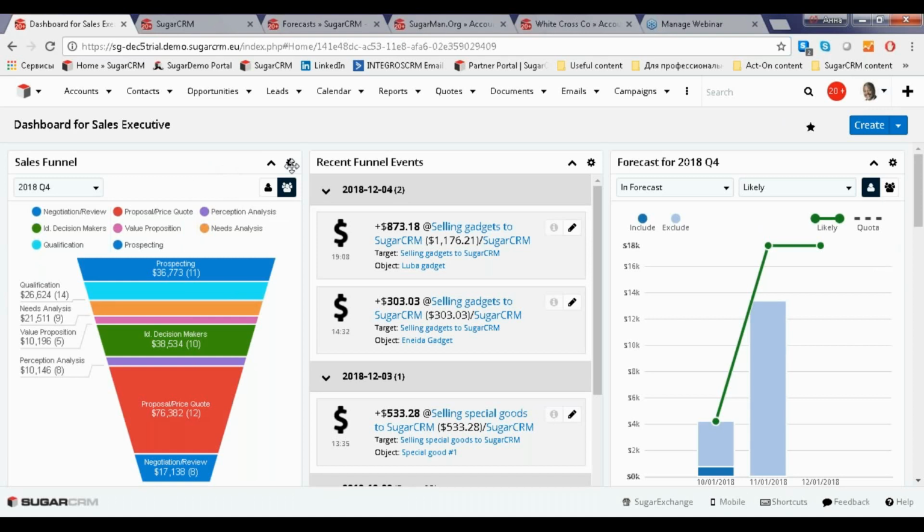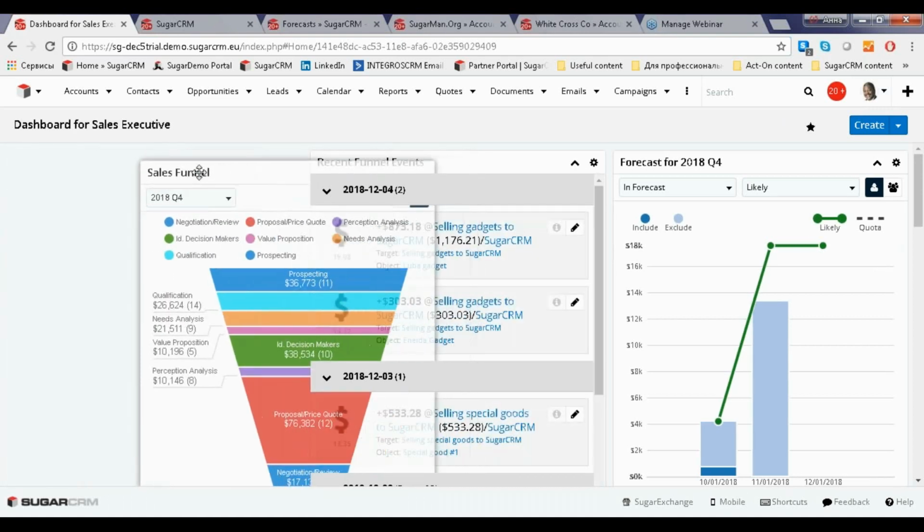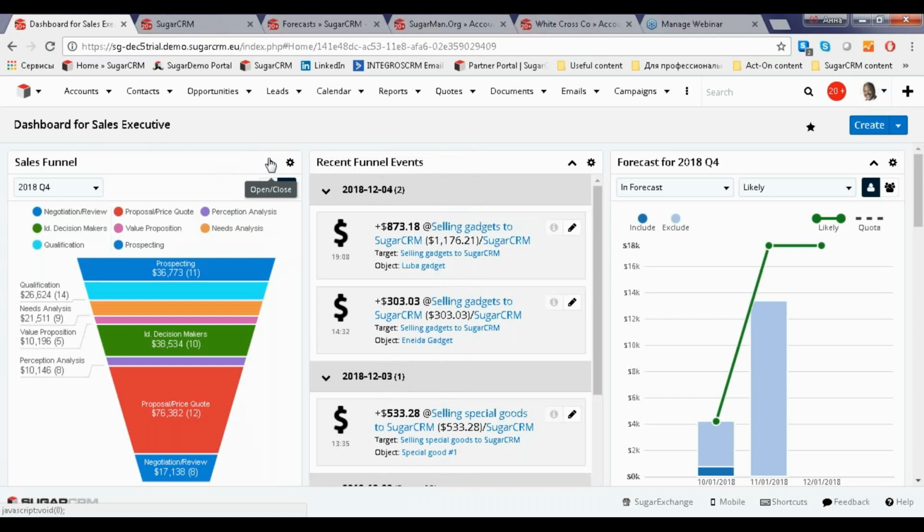I can move the dashlet anywhere on the dashboard with the drag and drop option. I can edit the contents of any dashlet by pressing the Configure button. The drop-down shows you all available options. You can edit, you can refresh the dashlet, or even remove it and replace it with the one that you need the most.